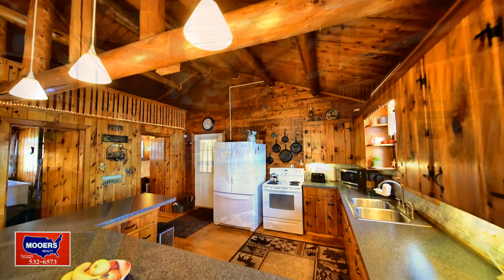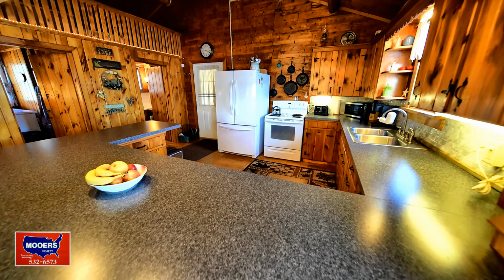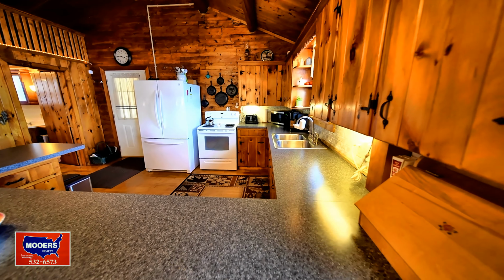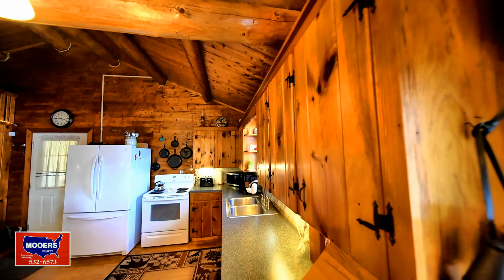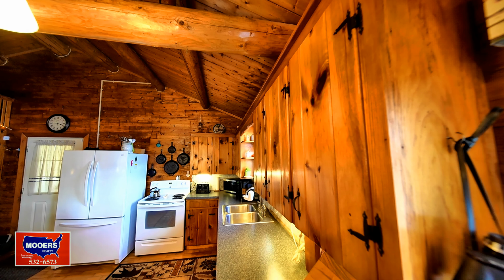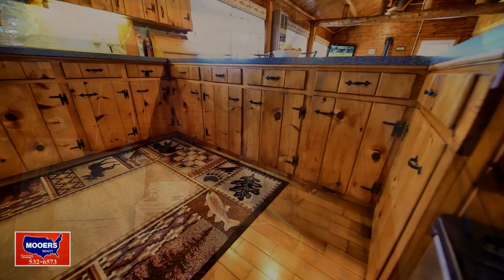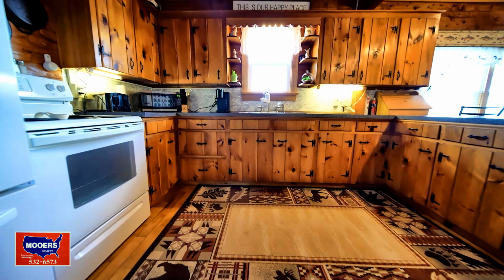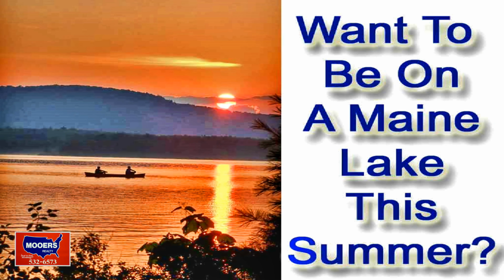See the 3-door refrigerator? That's a Kenmore Elite. All bought new. It's got an ice maker. These would be solid pine cabinets, and there's all kinds of them. Side to side to side, it literally is a kitchen that wraps right around you. Food is a big part of being at a vacation home in northern Maine.